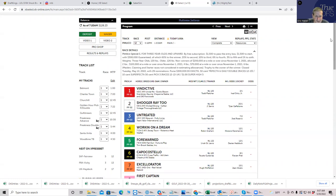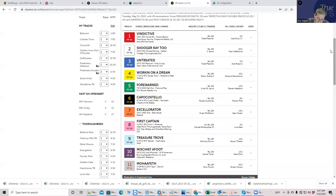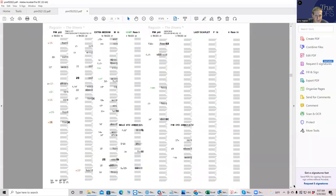Okay, so race number 12. I'm going to do the same thing. I'll tell you what I wrote down. I wrote down the 5 at 12-1 over the 2 favorites, the 1 and the 3. So now I want to go back and see what I was looking at here.